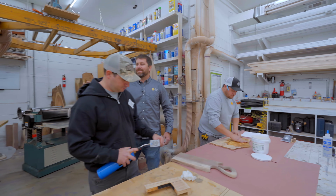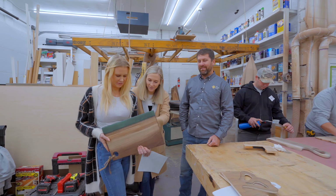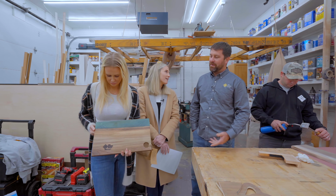Moving back over to Tait, we have more of a finished product, and this is an epoxy board. So on the back we have the actual stamp right there, what do you call it? A brand. A brand, yes.